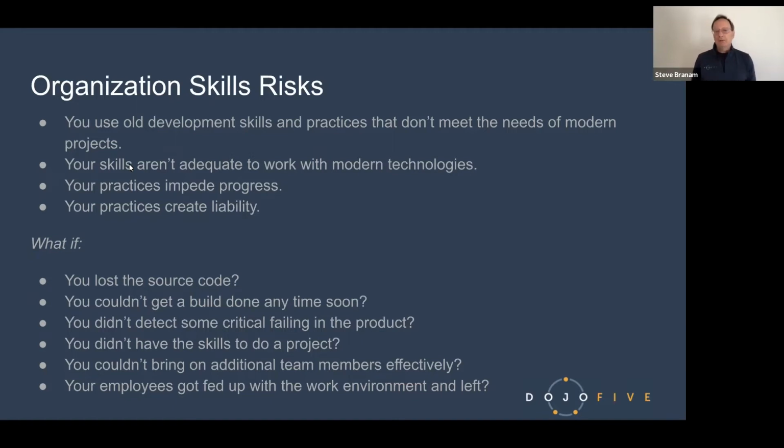And then what if you didn't have the skills to do a project? You've got a business you're trying to run and you can't do it because you don't have the people to do it. What if you couldn't bring on additional team members effectively because your information and your practices are so archaic or poor that you're not able to bring people in? And then the opposite side of that, what if your employees got so fed up with this work environment that they left? So these are all skills risks that an organization faces from both a technical and a management standpoint.